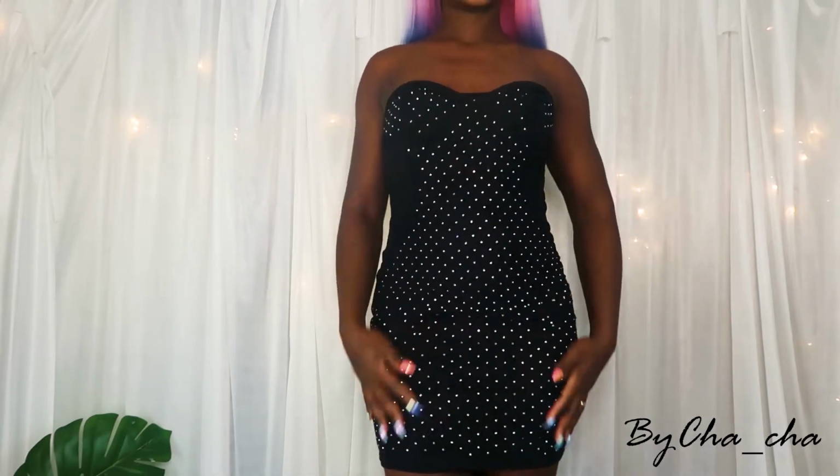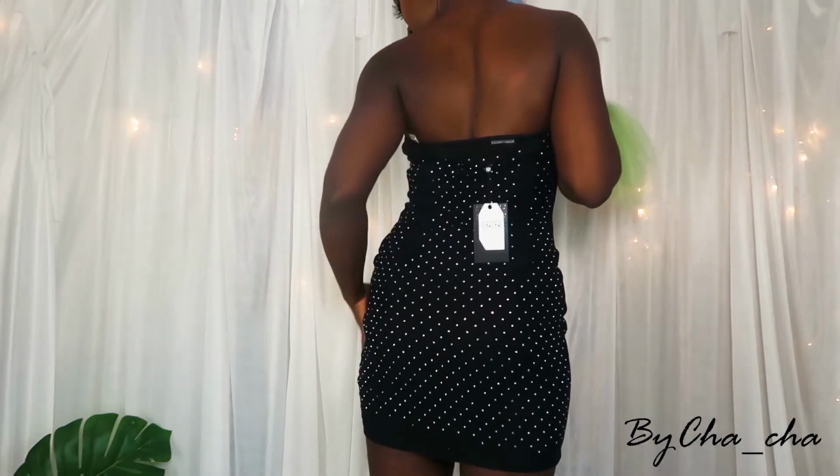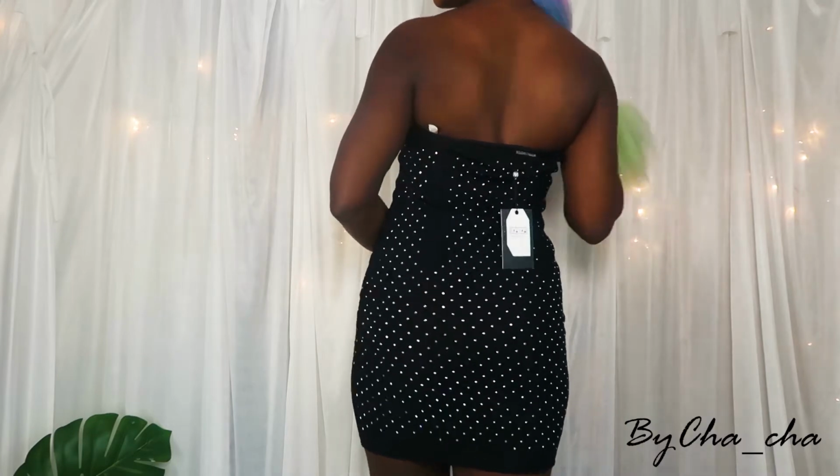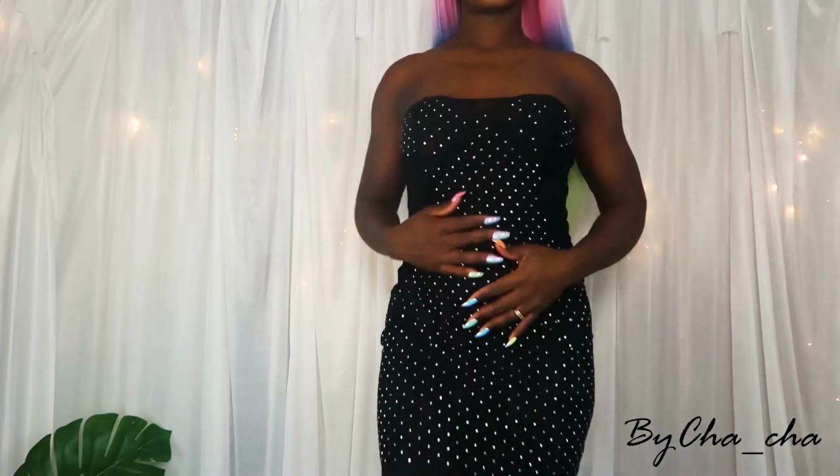So yeah, it's just a plain black dress, and I got a size 10. But I feel I should have gotten a size 8 because it's just big. Yeah, I don't have much to say about it, except the fact that it is big. But it's really beautiful. I think it's really lovely. But I might return it.